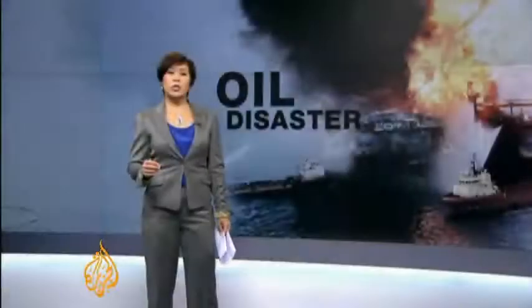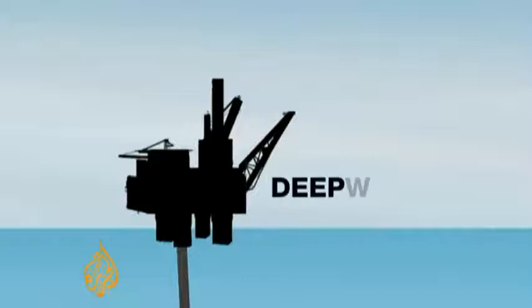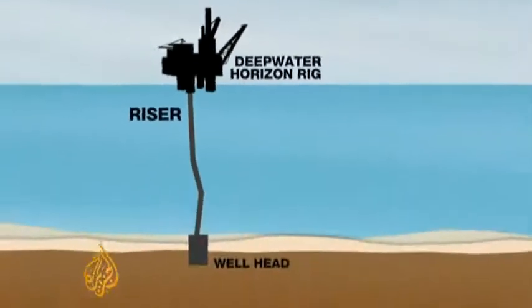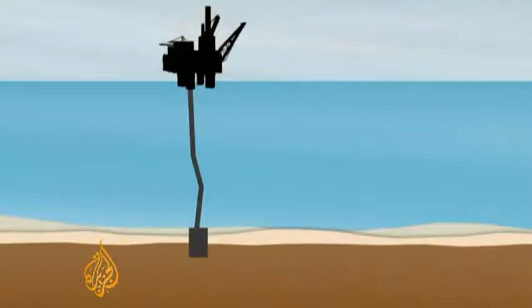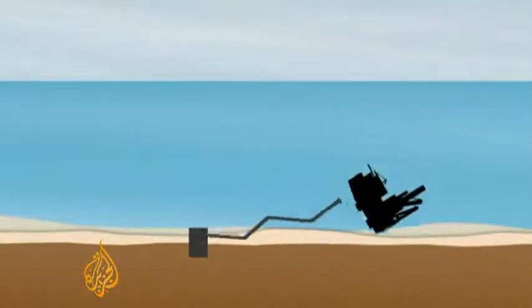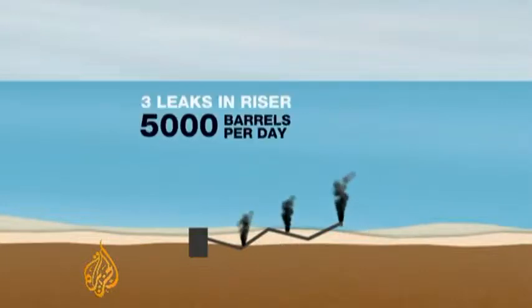So let's take a look at what engineers are up against as they try to stem the flow of oil. When the drilling rig was operating, a long pipe called a riser carried oil from the wellhead on the ocean floor, 1,500 meters below. But when the rig sank, it dragged the riser with it, bending and twisting the pipe across the seabed. Inspections have revealed 3 known leaks, now pouring out up to 5,000 barrels of oil every day.